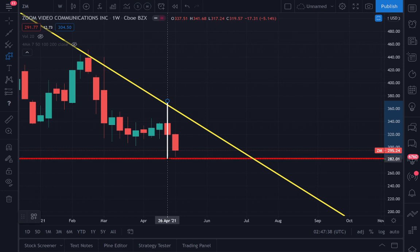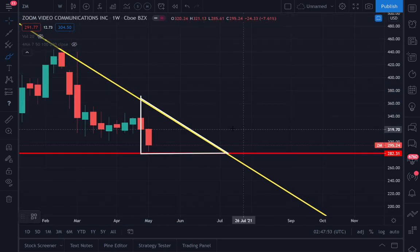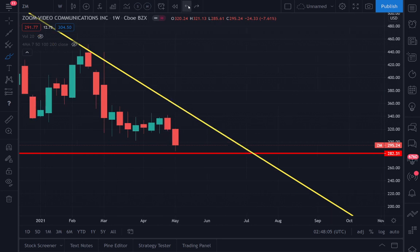So if we were to do something like this for the weekly setup, we should see a breakout very soon, and the breakout has the potential to extend all the way over to this little small area right over here. This small area represents June the 28th, 2021. So from now to June the 28th, 2021, we should see a breakout from the buyers or the sellers.